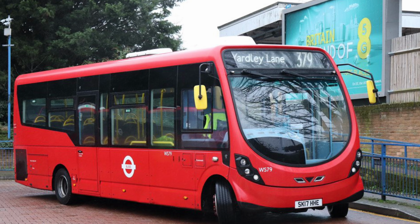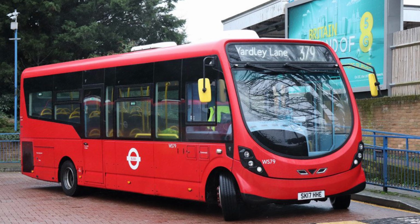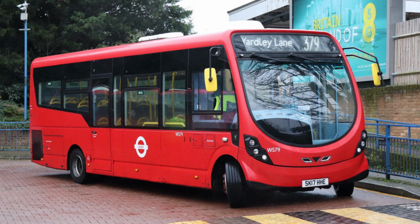Okay, Route 379 commenced operation with London General on the 11th of February 2017. The route uses 8.8 metre streetlights.